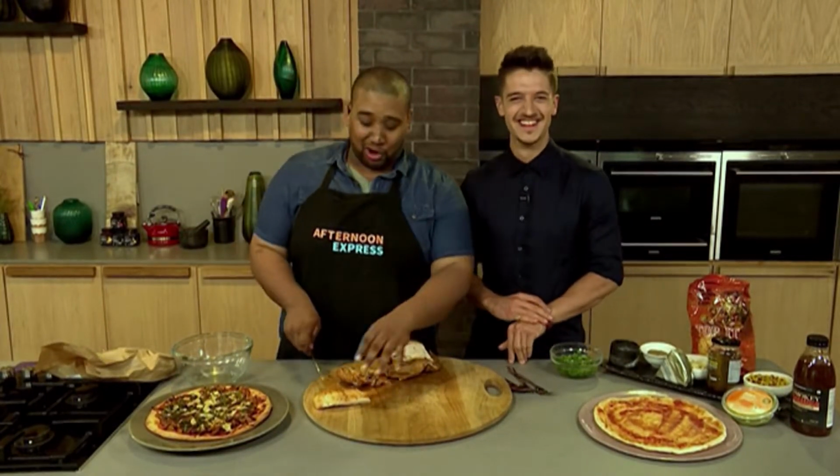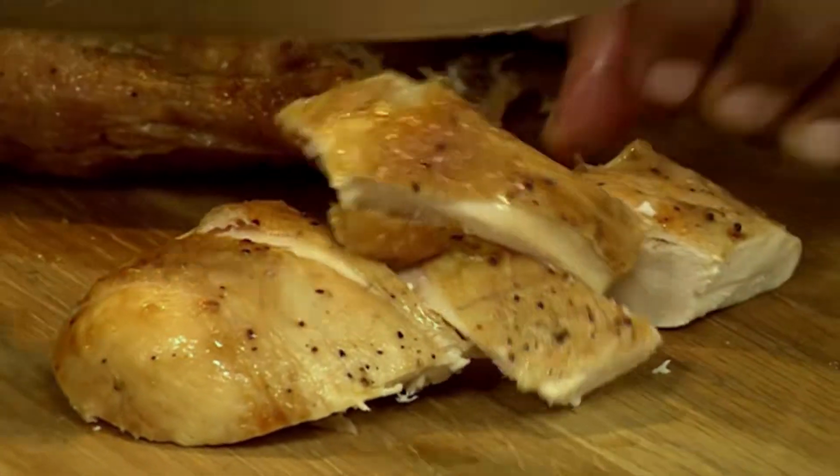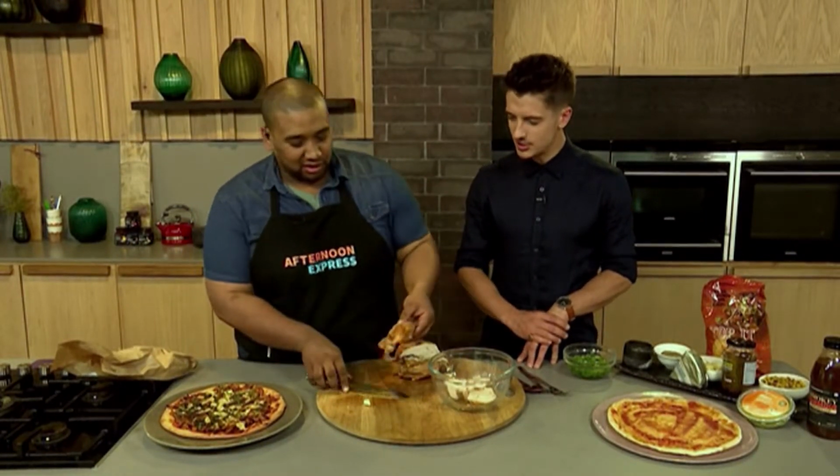So we're carving our chicken. What happens next? So when it comes to the chicken and you're shredding it for a pizza or for a salad, don't shred it really fine. It's not a pulled chicken pizza. It's chunky, you've got to feel the chicken in there and bite into it. So keep it nice and chunky, just like that. Oh, wow, that is really chunky. The chunkier the better. We've had this conversation, Clem.